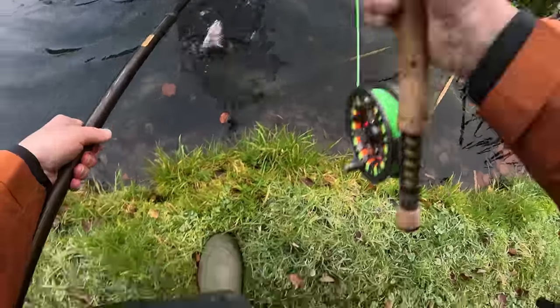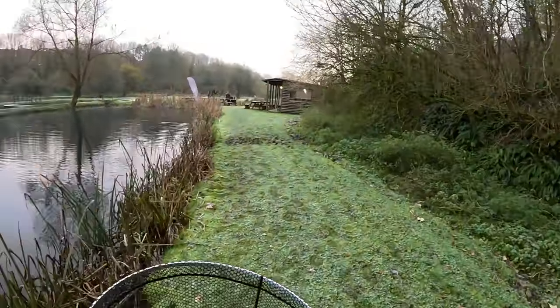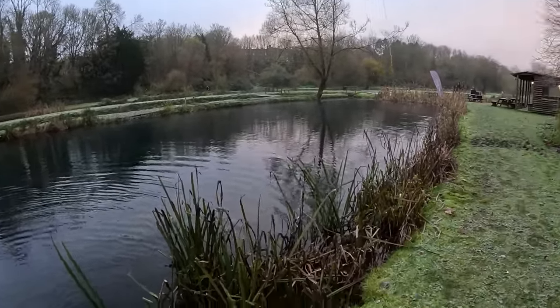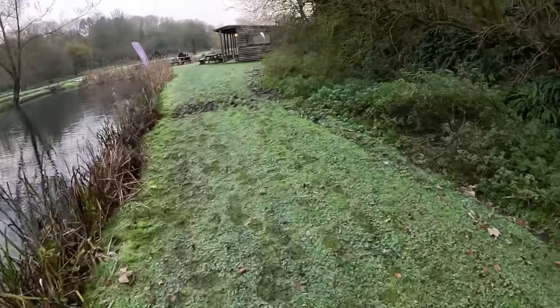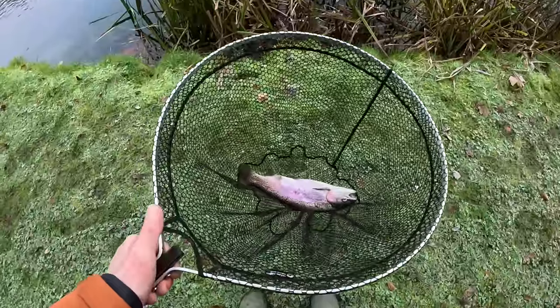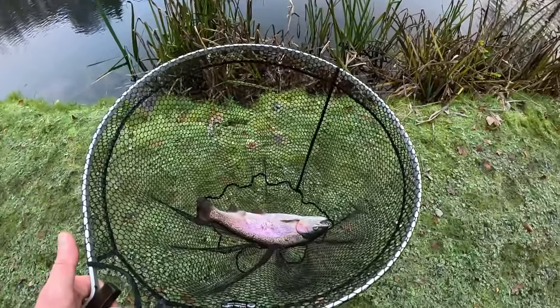Yeah, I'm loving this damsel. I think any damsel. Oh, no. Oh, look at that. There's the damsel. Just popped out of the net. Why does he do that all the time? Right. There we are, guys. Number two at Chalk Springs. Let's get this one dispatched.